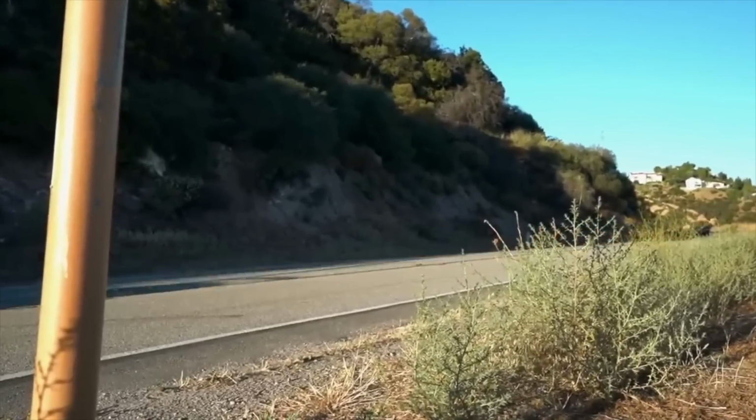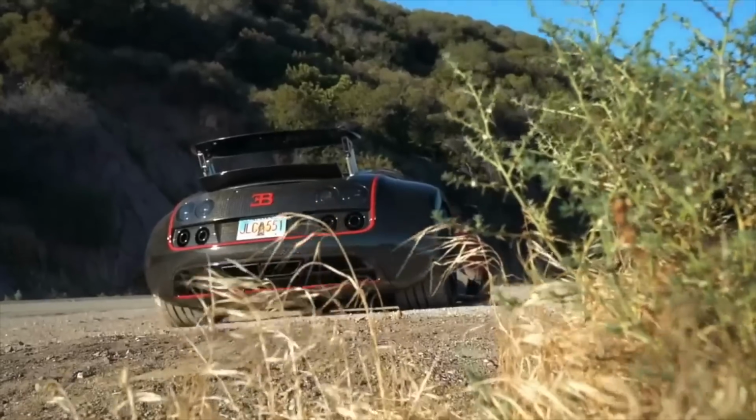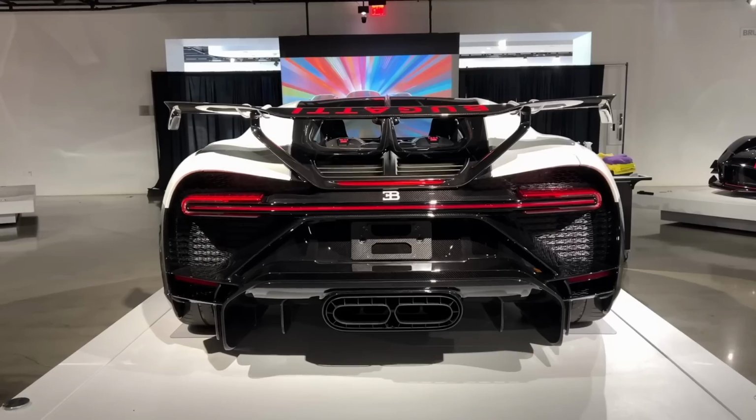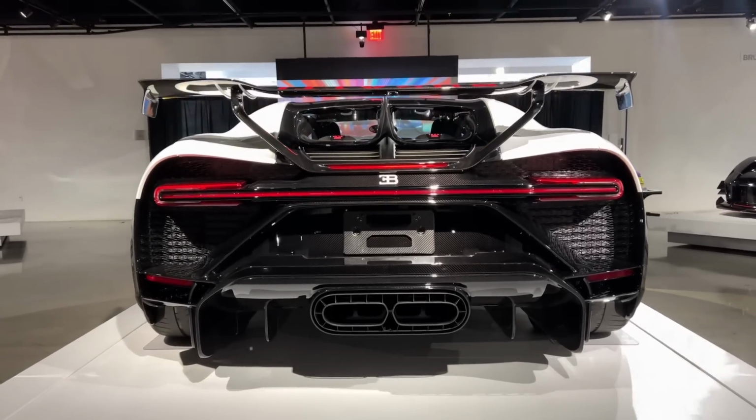Fast forward to 2022, and almost every major manufacturer has a hypercar of their own. And some of the most exclusive and incredible hypercars are on display here at the Peterson. Starting with the latest version of the Veyron, the Bugatti Chiron. But this isn't a lowly standard Chiron, this is the Chiron Pure Sport.